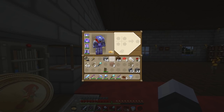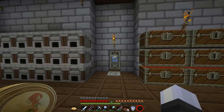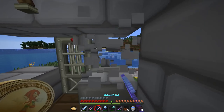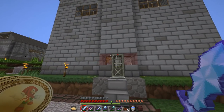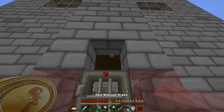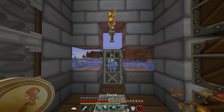Actually, I'm gonna save the rest of the glass. Oh, here we go. The red glass could be back here. This probably will look bad. It's not that bad, in my opinion. It's something. And we can do a little fancy design. Look at that, guys. We can still put a torch on it, I think.